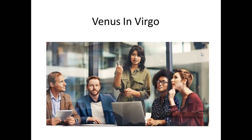Llewellyn writes a lot on this one. He must have been Venus and Virgo, or maybe someone in his family. Venus in the sign Virgo is in its fall, since Virgo is opposite the sign of Pisces, in which Venus is exalted. People with this position tend to overanalyze emotions and be too critical for those they love, making others feel self-conscious and inhibited, and cutting off the spontaneous flow of affection.